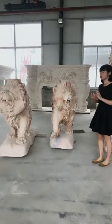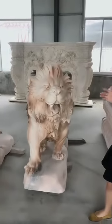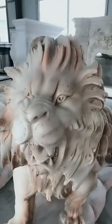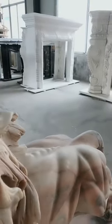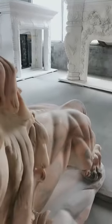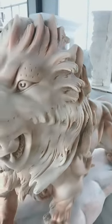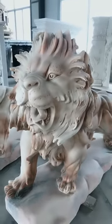We can let the camera get closer to look at the detail. To see whether a lion is good or not, you can look at the scan. This one is a one-to-one scan of real lions. You can also see the detail of the teeth, the carving of the hair and the skin, and the muscles. You can feel the power the lion brings you.